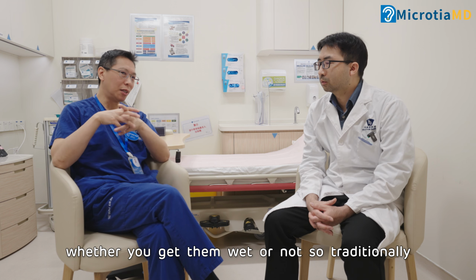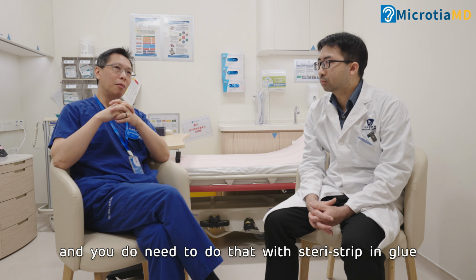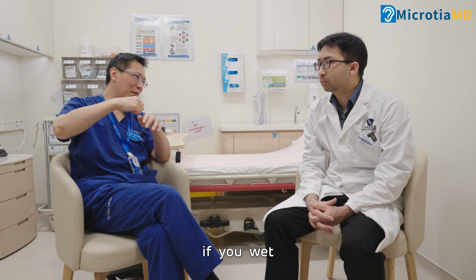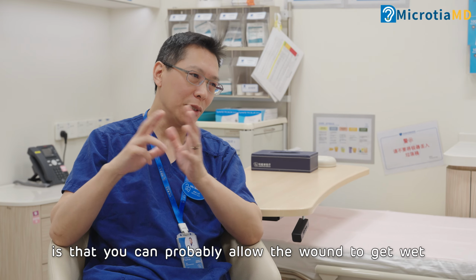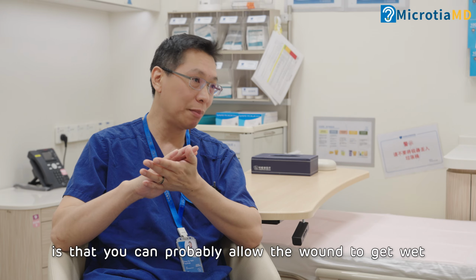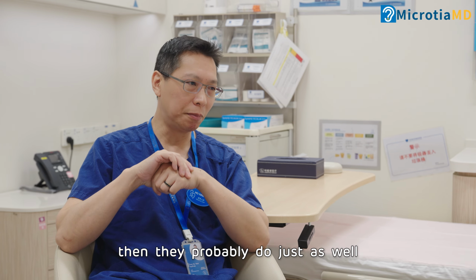Traditionally, we've always said to people to keep the wounds dry, and you do need to do that with steri-strips and glue, because obviously, if you wet those things, they come off. Whereas when they've been sutured, the thinking now is that you can probably allow the wound to get wet, but as long as you make sure that you dry it well afterwards, then they probably do just as well.